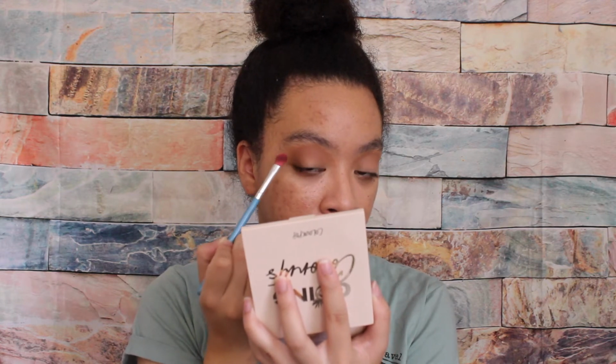So I think I'm just going to add a little bit of Nutty right here. I'm literally just going to boop and then tap off all that excess product, and then I'm going to lightly tap it on the outer corner and then slowly start to drag and blend.